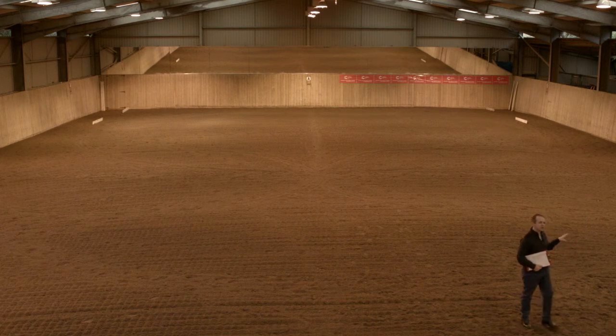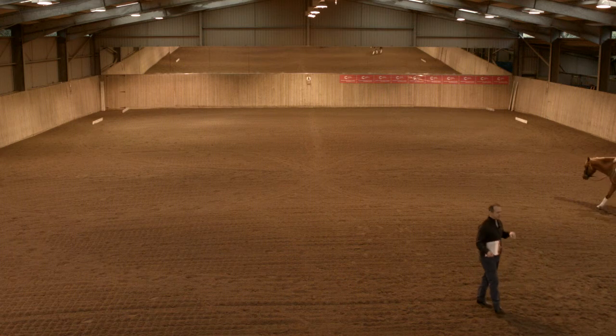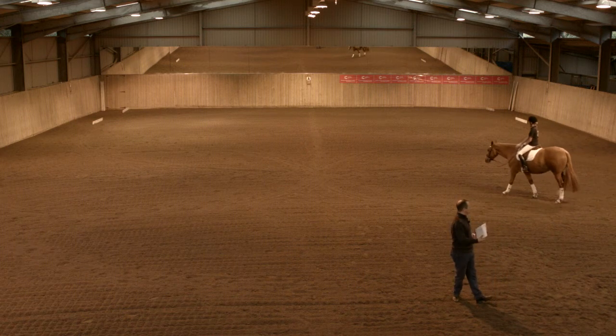Do you know, this horse looks super calm, but she has this kind of, oh God, hysteria moment every now and again. And then goes completely calm like this. Well done, Lily, that was really nice.